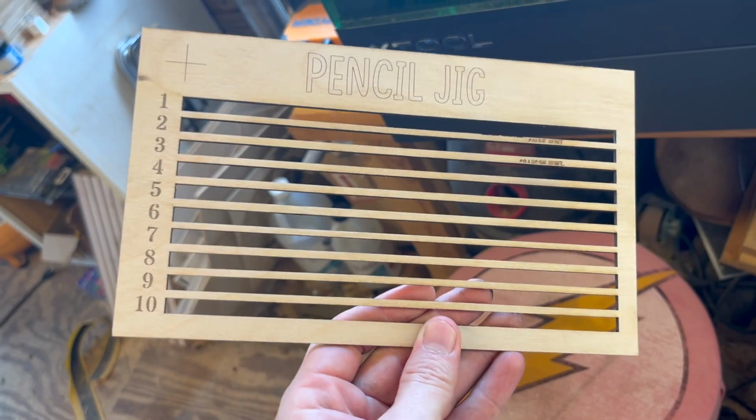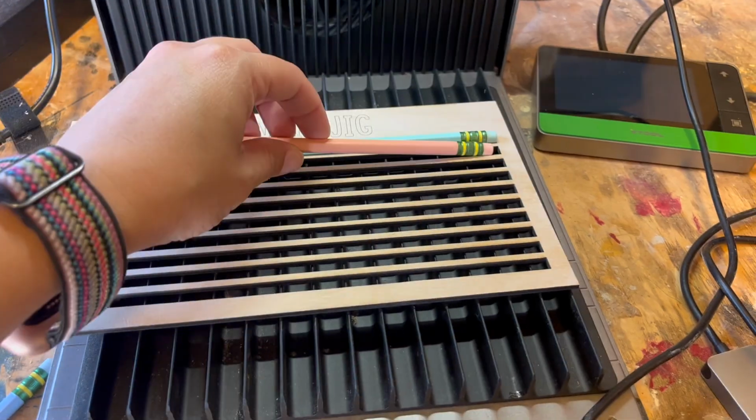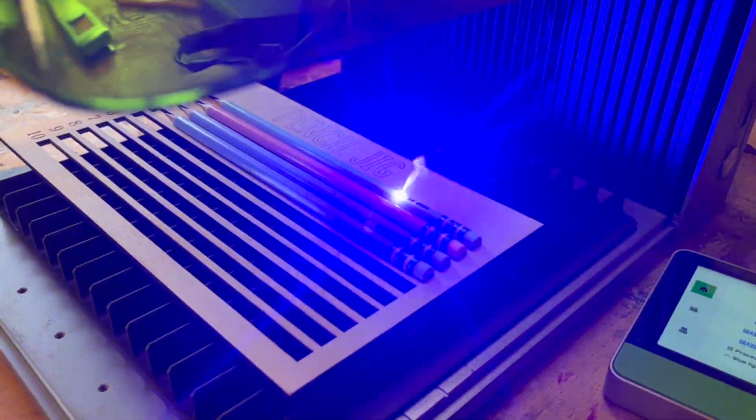We're gonna sell them here pretty quick and see how that works out for us. If you're interested in making them for yourself, my wife designed this cool little pencil jig. It makes it easy to engrave pencils. You can set 10 out all at one time, engrave them all, set 10 more out. That way you don't have to do one at a time. Makes your life a whole lot easier, and it makes pencils actually worth engraving.